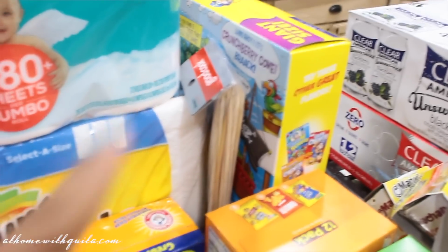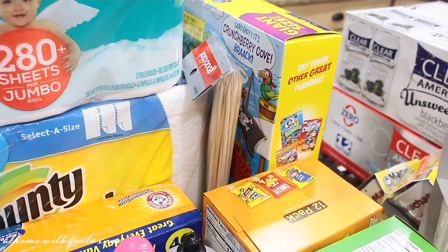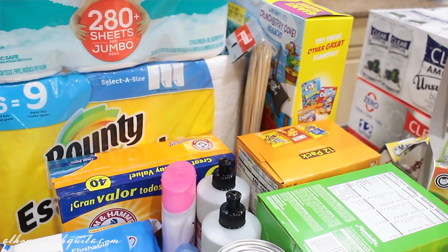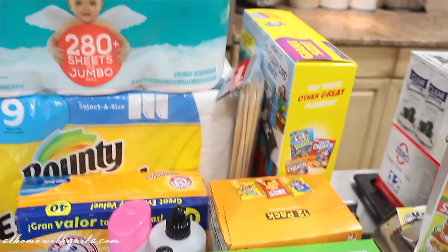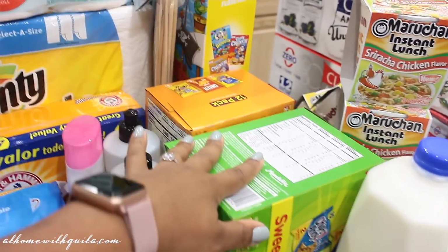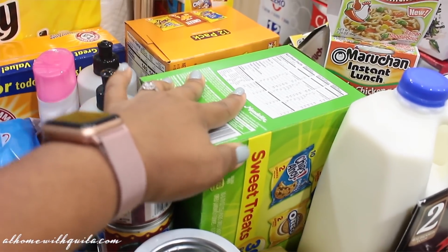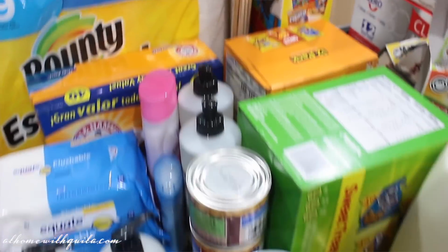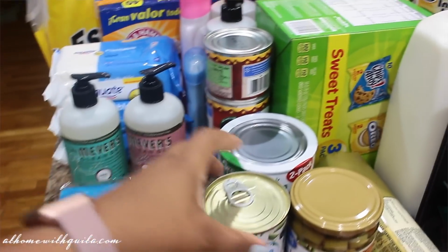I got these skewers here in the back because I use those for my orders. I do have a party shop and I make party props, and I use those sticks for the props. We also have Captain Crunch from Malachi. That was his only request. Some snack packs here for the kids, some cookies, and then those are Cheez-Its and cookies as well. They love those, and I just keep them stocked up in my pantry.